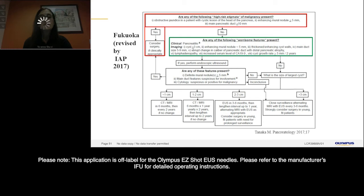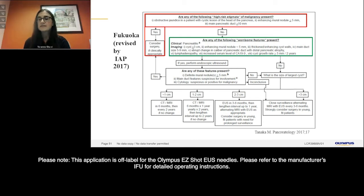And these worrisome features include a cyst size greater than or equal to 3 centimeters, an enhancing mural nodule less than 5 centimeters, thickening or enhancing cyst walls, main pancreatic duct dilated but not quite over 10 millimeters, abrupt change in the caliber of the pancreatic duct with distal pancreatic atrophy, lymphadenopathy, increased serum level of CA19-9, and cyst growth rate of greater than 5 millimeters over 2 years. Now, I don't memorize all that. You can put this up on your wall.